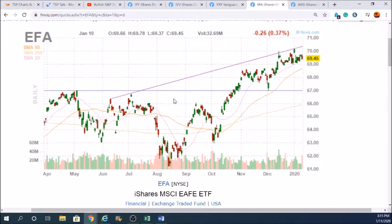Our last equity fund is EFA, or the I fund, International Markets. As you can see, it's been staying along this 20-day moving average for a long period of time for most of December, and now moving on into 2020. Yet to be seen if we can break this trend line on the top here. This line here is pretty significant.